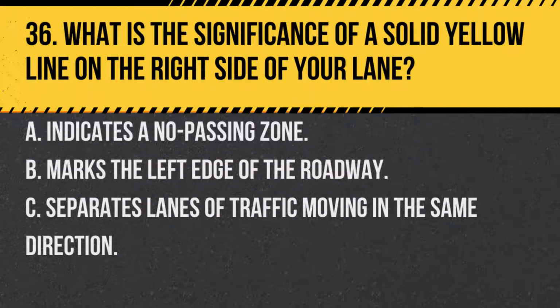Question 36. What is the significance of a solid yellow line on the right side of your lane? A. Indicates a no passing zone. B. Marks the left edge of the roadway. C. Separates lanes of traffic moving in the same direction.